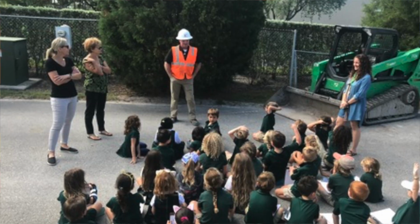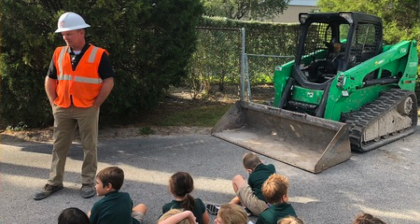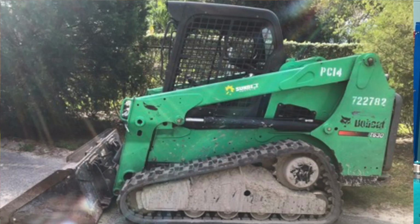And then we also had Mr. Johnson, who is the field supervisor for the Shorecrest construction. He also brought a skid steer, the vehicle, out for the kids to walk around, to touch, to draw, and ask questions about. So that was, I think, very exciting for the kids.